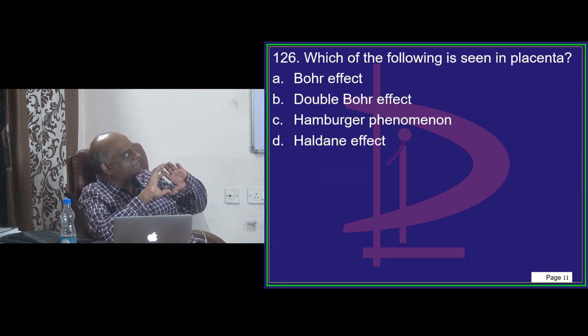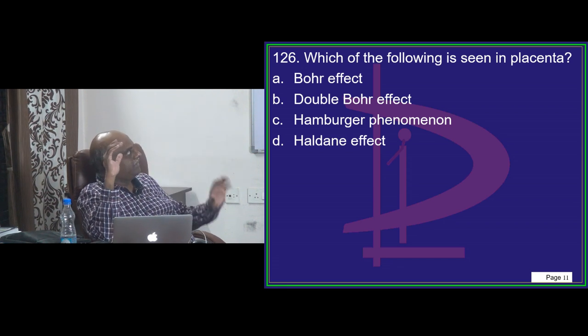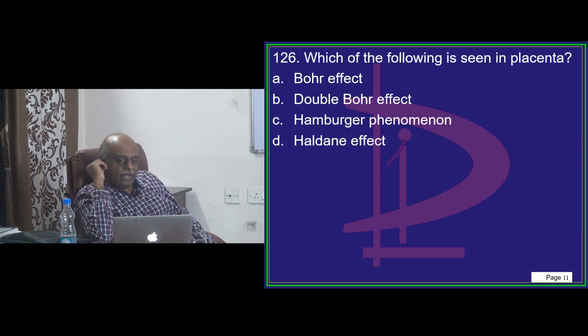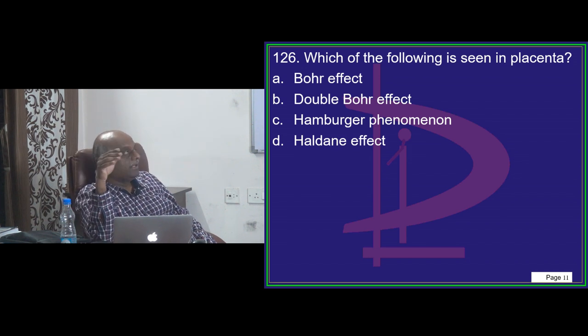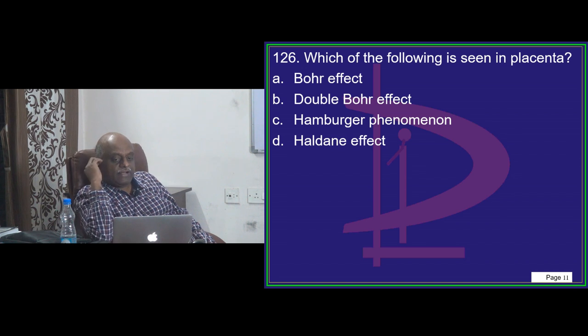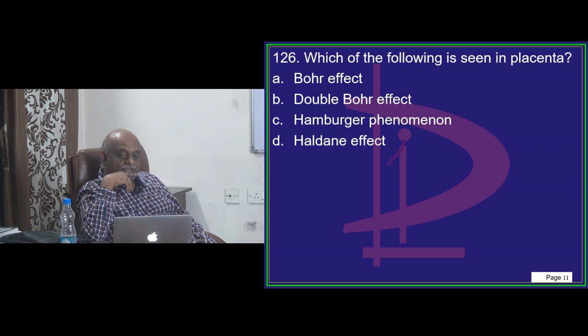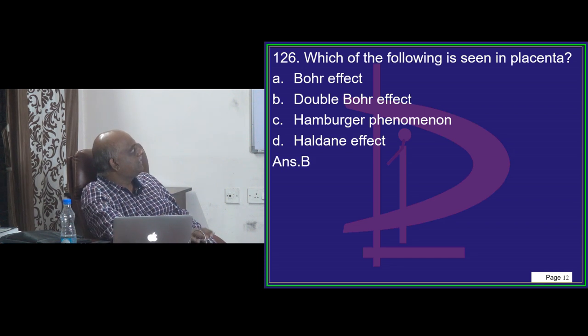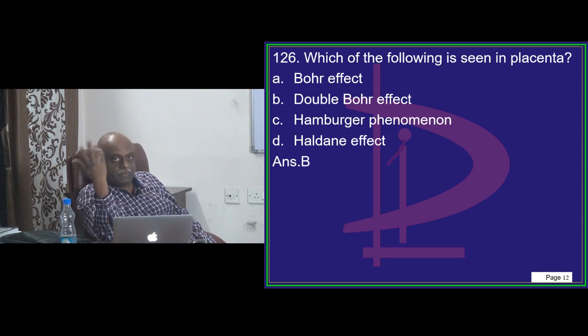Now, which is the type of situation that you see in the placenta? In the placenta, oxygen is preferentially transferred from the mother to the fetus, and for that to happen, what is that effect called? Question number 126. Paritosh is betting on double Bohr effect. Okay. Sai Maunika also thinks double Bohr effect. So double Bohr effect is typically seen in the placenta is what you need to remember.